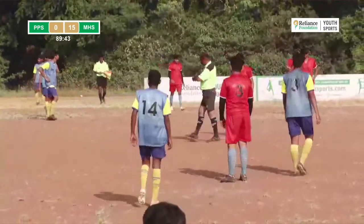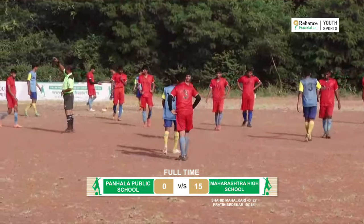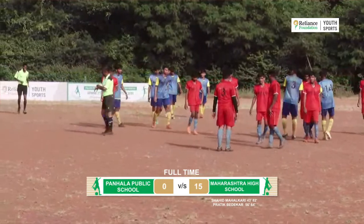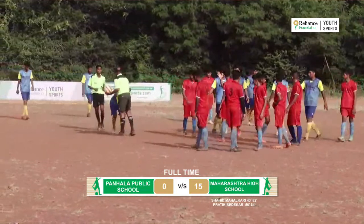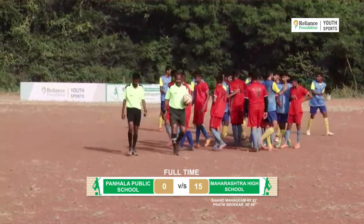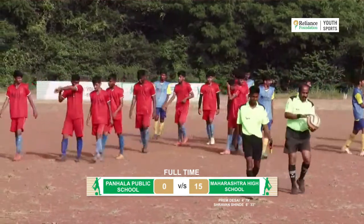And that's that. The referee's called full time. Oh, the referee's called full time, and that's it. 15-0 to Maharashtra High School in the second half. We saw two goals by Shahid, two goals by Pratik, and there are another two goals. One was by Aditya, and the last one, I'm not so sure by whom. It was by Shahid as well. Prem, Shahid as well. So yeah, that's all. 15-0 to Maharashtra High School.